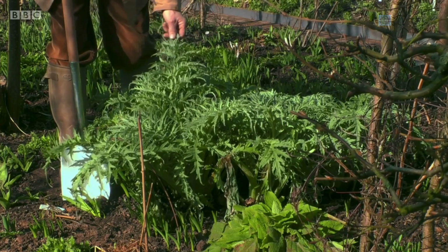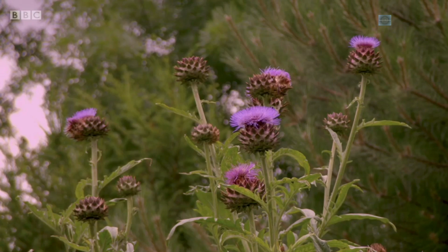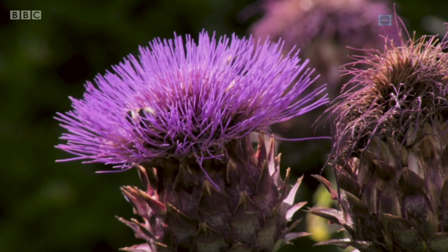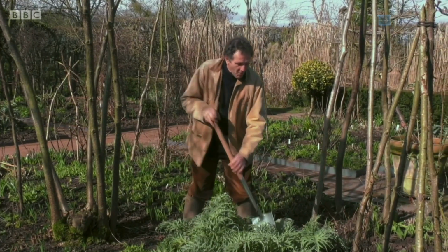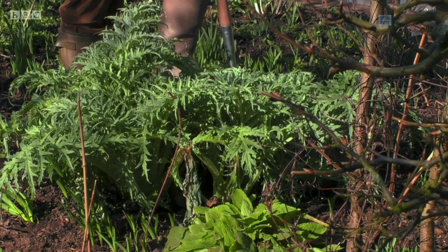Now, the cardoon is a beautiful border plant. These lovely glaucous grey leaves will grow about 5, 6 feet tall, and then they throw up these giant flowering spikes like a huge artichoke. But this is the moment to divide it. And the easiest way to do it is simply to chop off a section. The roots are quite firm and quite deep, so you need to get down as deep as possible.